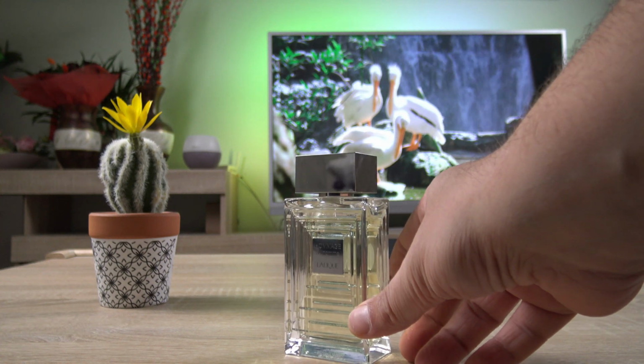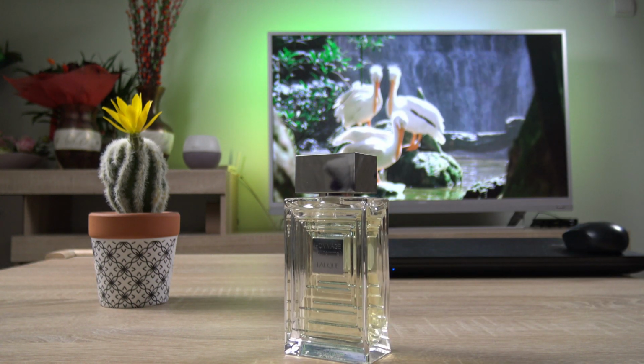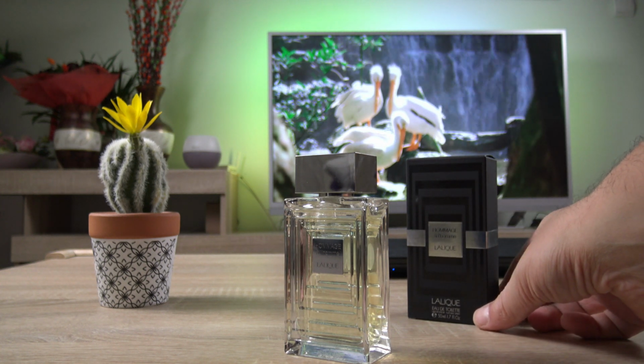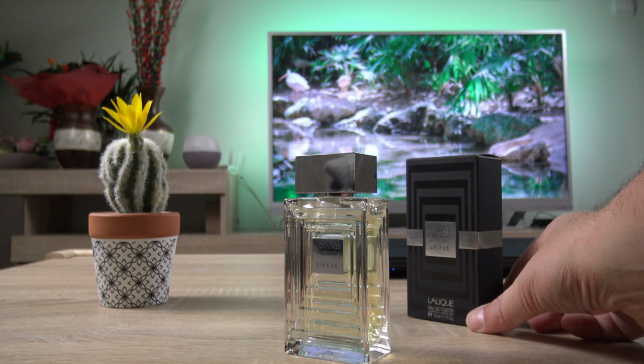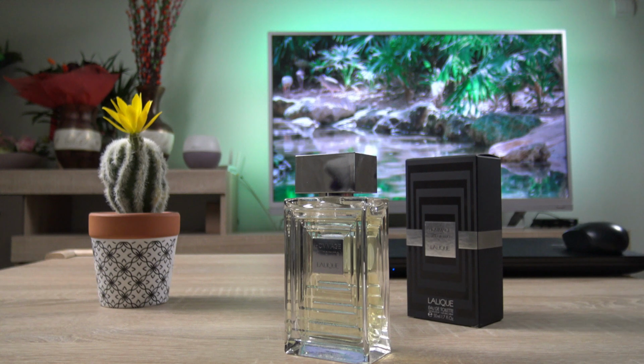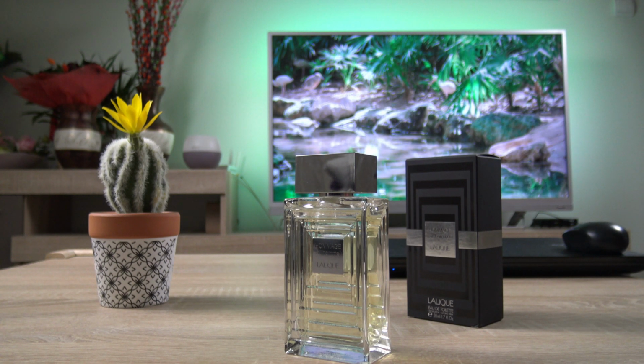I love the house of Lalique. It's probably, together with Mugler, one of my favorite designer houses in terms of fragrances. Their fragrances are so underrated and poorly known by the community and the world, and I don't really understand it. The House of Lalique mainly produces luxury glass and things like that, but they also have fragrances, and their fragrances are really awesome if you ask me. I have 7 or 8 fragrances from the House of Lalique in my collection, and this is one of them.